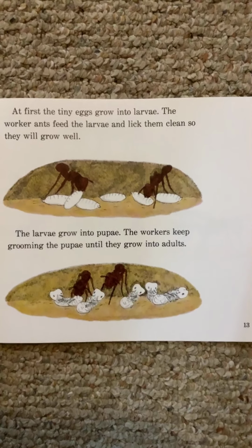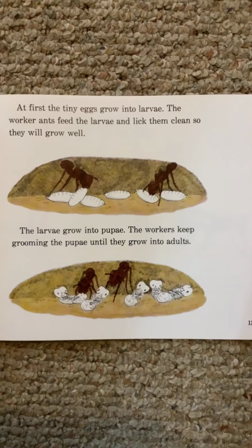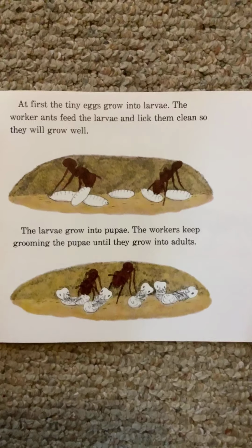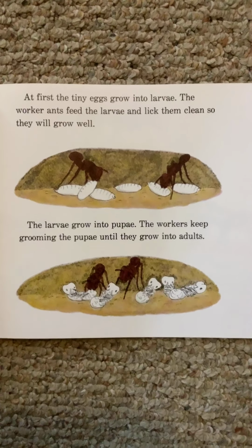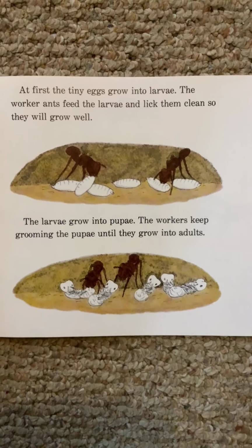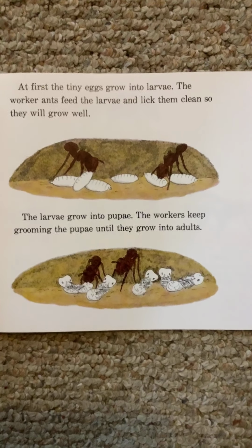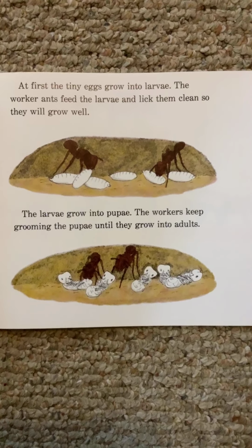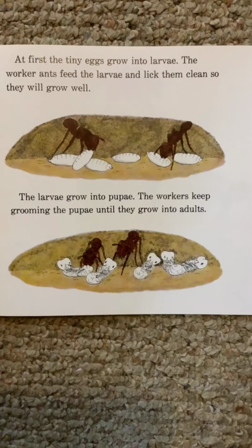At first, the tiny eggs grow into larvae. The worker ants feed the larvae. That's more than one larva. The worker ants feed the larvae and lick them clean so they will grow well. The larvae grow into pupa. The worker ants keep grooming the pupa until they grow into adults.